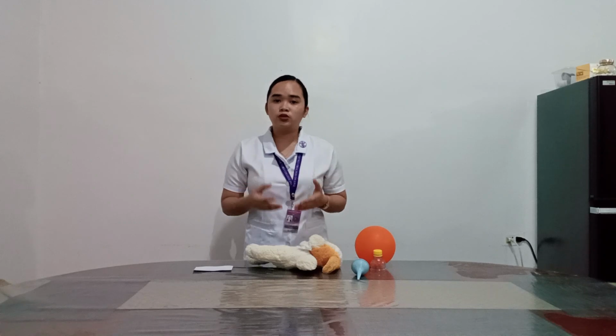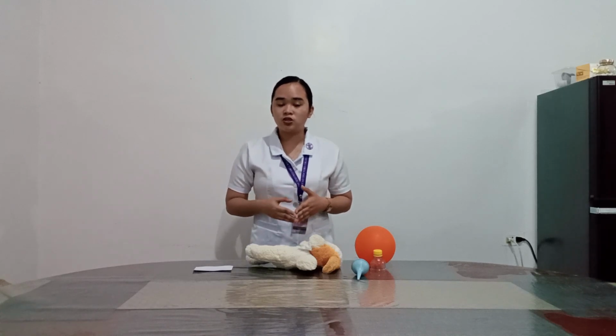For instance, monitoring the administered oxygen concentration and the arterial oxygen saturation. So now, after doing the procedures, we'll have to document the time, the procedure, assessment, responses to the treatment, and medication given.